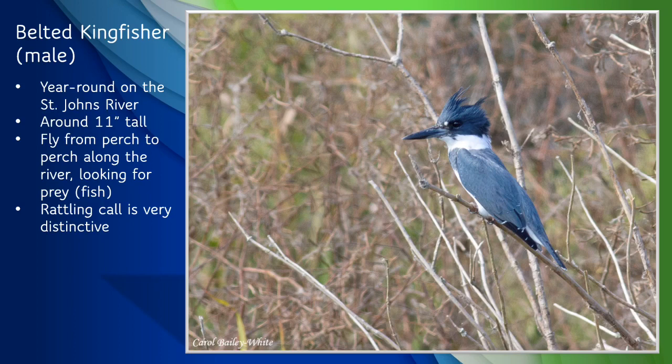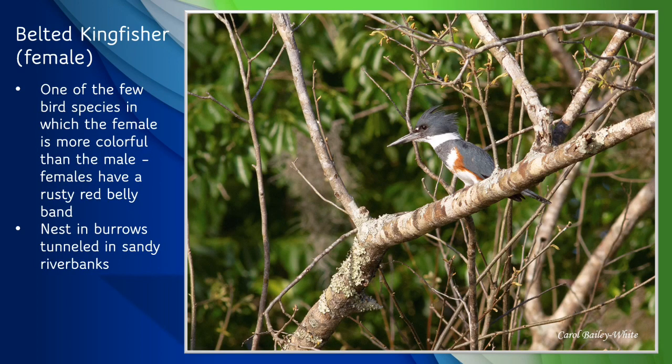Belted kingfishers are sexually dimorphic, meaning that the male and female of the species look different, either in size or plumage or sometimes both. The bird in the photo is a male with a simple two-tone color scheme. But unlike many bird species in which the male is the flashier one, the female belted kingfisher is more brightly colored than the male, with a rusty red belly band, making it easy to distinguish between males and females.